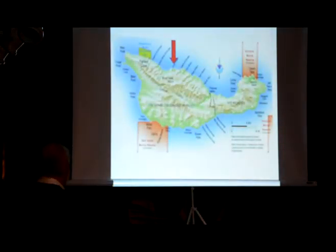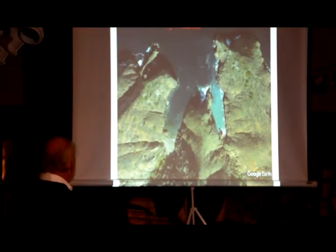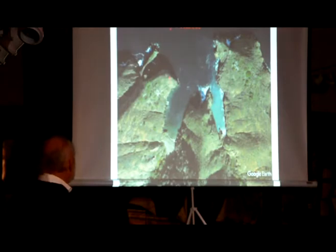Okay, on to Ladies. Ladies is a very small anchorage. And this is from the air. This is Ladies, and this is called Little Ladies over here. People do go in there. It would scare me. That's pretty small. Even this is pretty small.